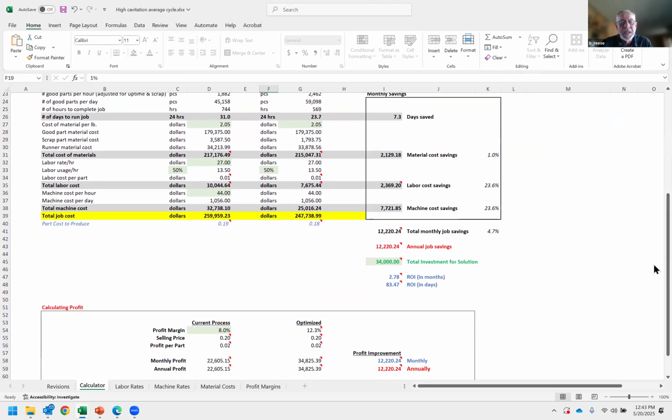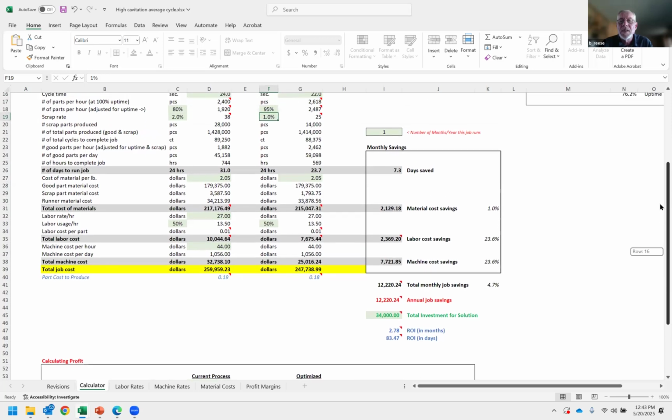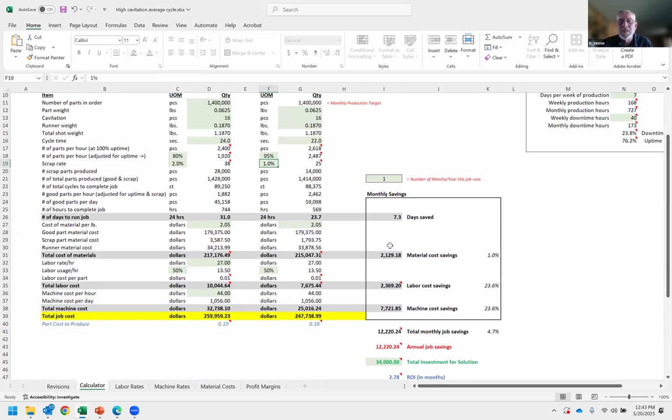8% margins, we optimize that to 12.3%. And if you take a look at some of the things, there's 7.3 days saved on machine time, material cost savings 1%, not huge. Labor cost savings, 23%, and then machine cost savings. So it shows annual job savings, but we're only doing this on a monthly. That's 1 month. So it's about $12,000 a month saving on that, right?